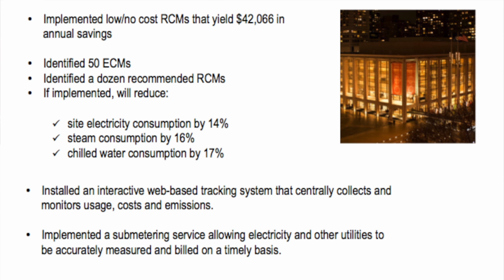So, the 2014 Phase 1 results. For the buildings included in Phase 1, across the campus, we implemented low and no-cost retro-commissioning measures that yield $42,000 in annual savings. We identified 50 energy conservation measures and a dozen retro-commissioning measures that, if implemented, will reduce electricity consumption by 14%, steam consumption by 16%, and chilled water consumption by 17%.